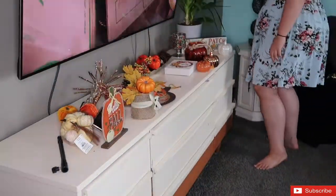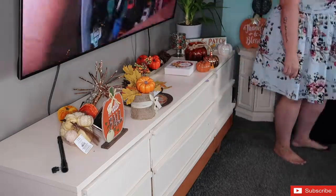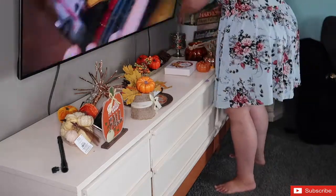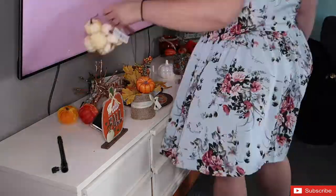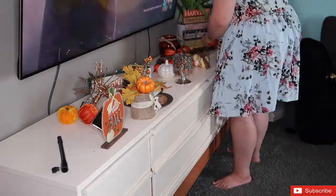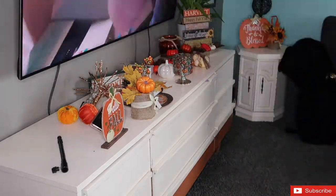All right, so this is all the fall decor. So I'm going to have to spread this out between my living room and the kitchen as well as the dining room. So I want to make a little spot here on my entertainment stand. I want to put something on each of my end tables. I need to put stuff on my bookshelves, and then I need to create two little clusters of decorations, one for the kitchen and one for the dining area.